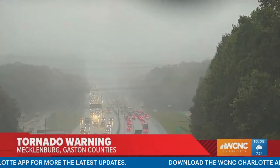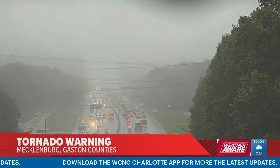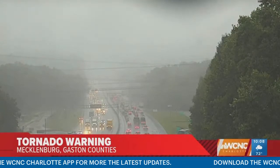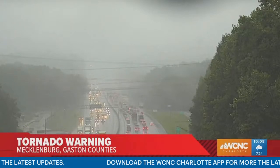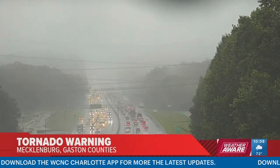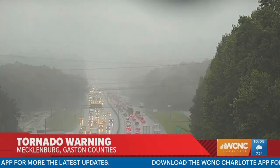Yeah, you can see that camera shaking a little more. That really shows that the stronger upper level winds are getting closer to this system. We'll stay here. From where we're looking now, that's my concern: if this does cross over, it could cross I-85. It looks like the center of circulation is now 1.5 miles away from this area where you're looking. Look at how many cars are on the road.